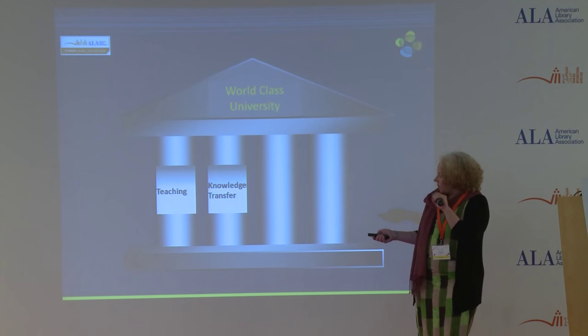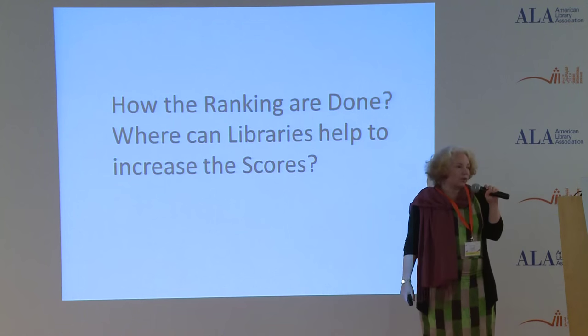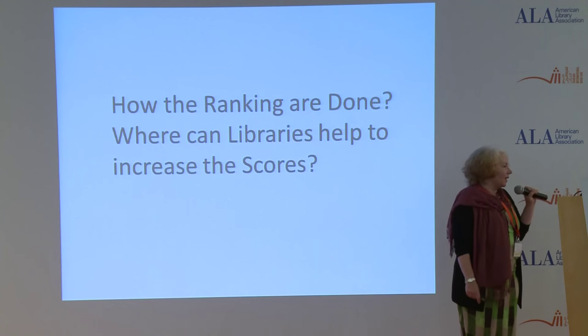World class means we have teaching, knowledge transfer, a global outlook, and research. So how do we do rankings, and how can we help increase the impact of scholarship? BJ is going to come up and talk about this.